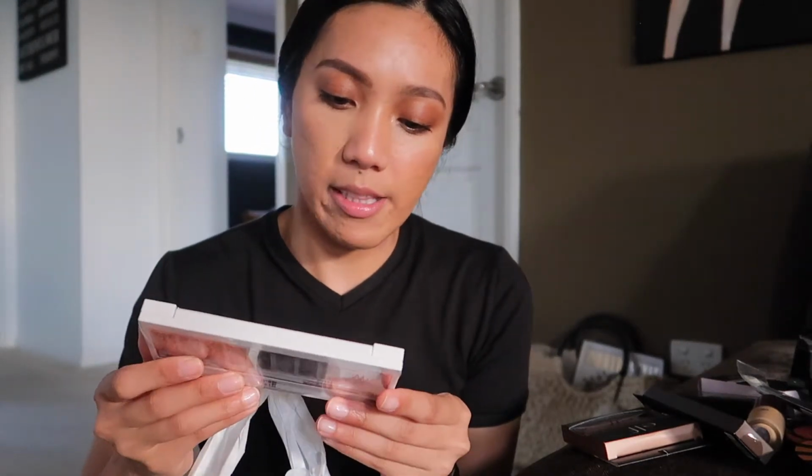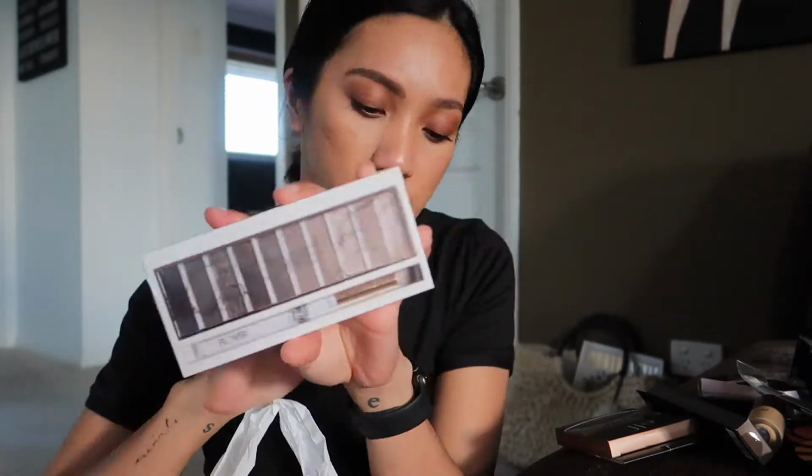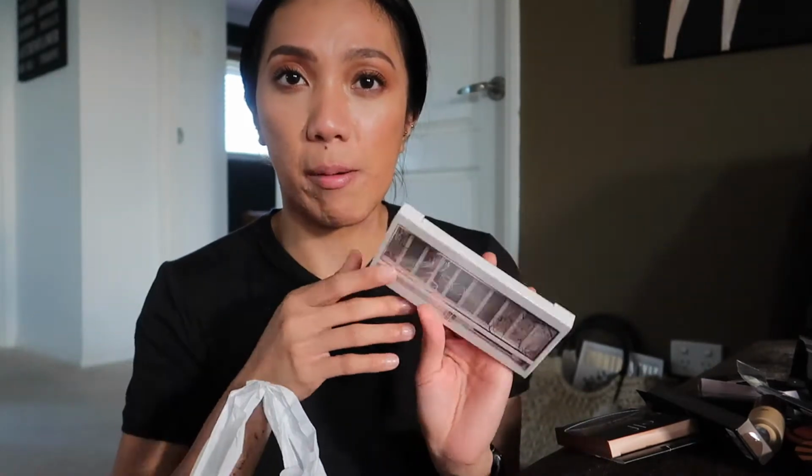So I got the eyeshadow palette, and this is the Cool Natural. I love the fact that it's all cool toned because I basically don't have a full cool toned eyeshadow palette. And there's a few other eyeshadows that I wanted to try, so I might go back to a Chemist Warehouse either tomorrow or the next day to hopefully pick up the Golden Nude, I believe. And I also purchased the highlighting trio. I heard a lot of good things about that.